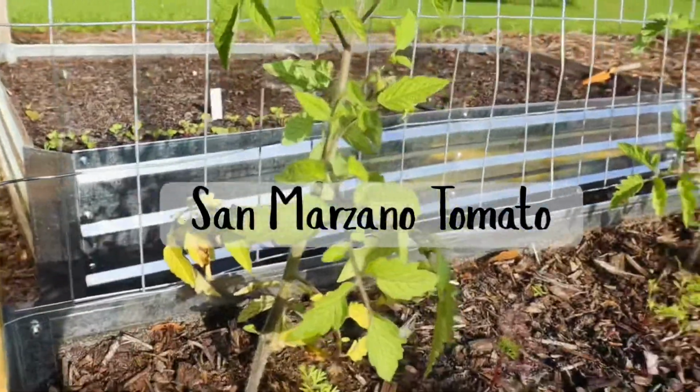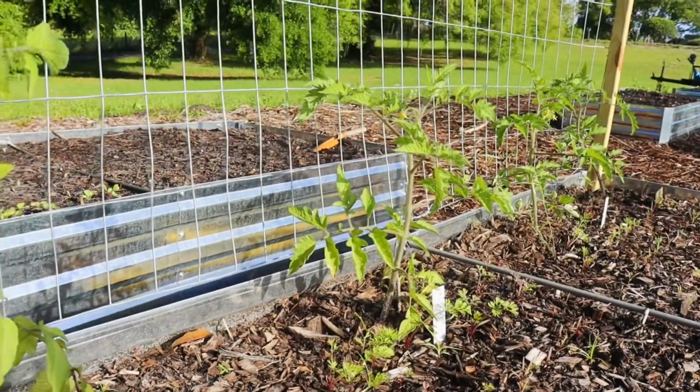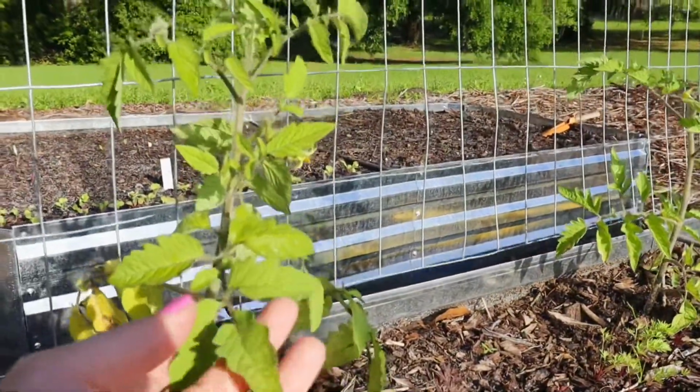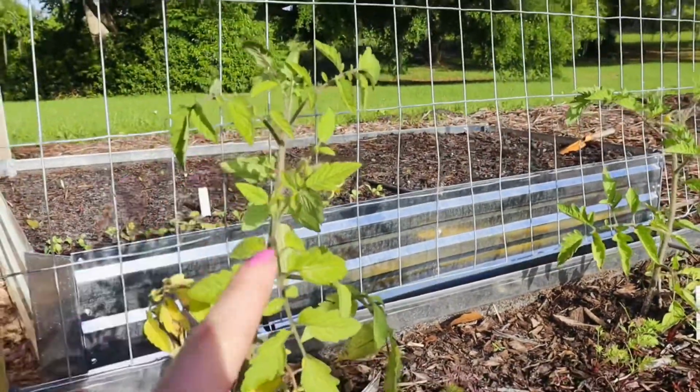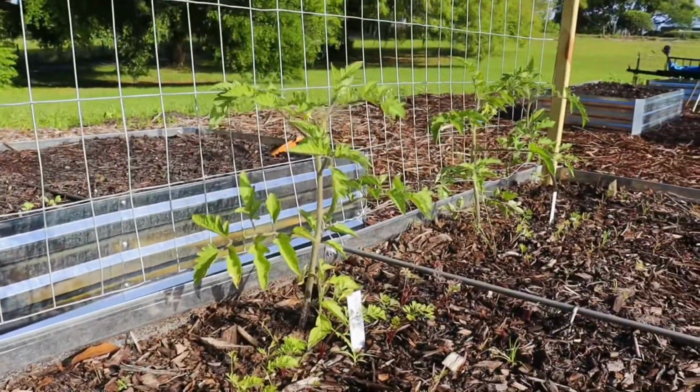These are the San Marzanos. They are very nice canning tomatoes. Lots of chefs like to use these tomatoes in their tomato sauce. So I love growing these. I've grown them one time before and it worked perfectly. They were a great variety.